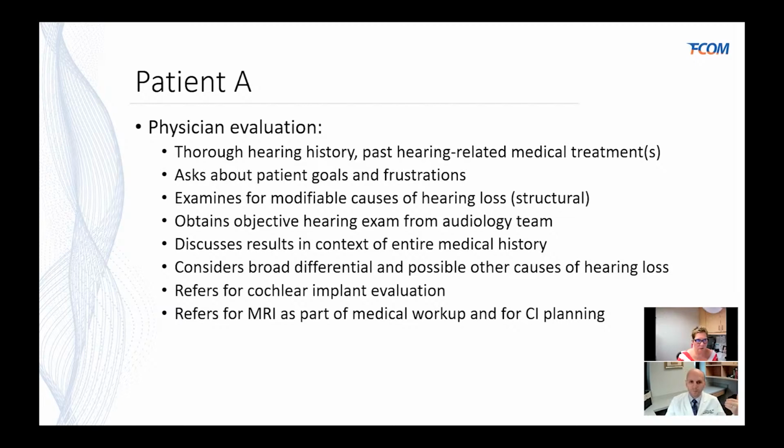And so it's our job then to say, let's do the more specific testing for cochlear implant candidacy criteria, submitting that for insurance approval. And then we always do imaging prior to cochlear implantation, and we prefer MRI as part of that medical workup. So we'll often say at the end of our visit, let's schedule an MRI and have you do the cochlear implant evaluation and discuss those results at our next visit.